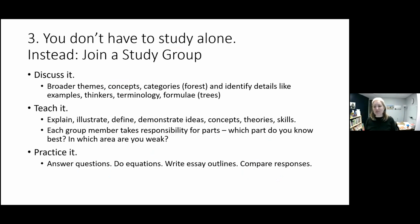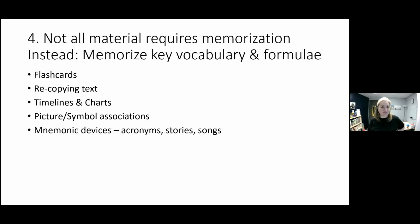So think about how you might explain or illustrate or define or demonstrate. Perhaps each group member would take responsibility for different parts, and then you could teach each other different elements of the course. And then certainly I think practicing particular questions and helping each other practice those questions can be really helpful. So do equations together or write essay outlines together as you study for an exam. You can't write an essay outline together for an essay that you're both going to submit. That'd be problematic. But if you're preparing for exams, this is a completely acceptable thing to do.